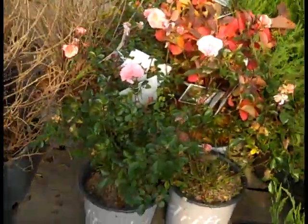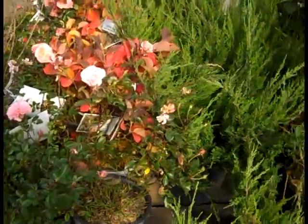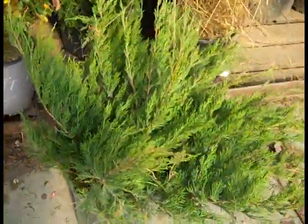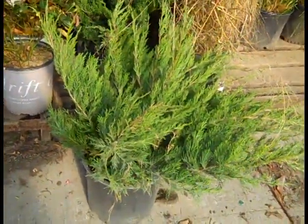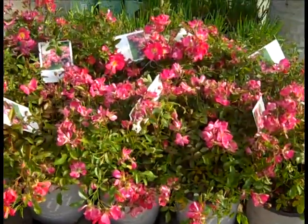Backing up here, more of the Drift roses. And then here I pulled one of these Sea Green junipers off. Do you believe that's a 3 gallon? Nice feather and size to those. I'm going to give you a peek. Here we have some 2 gallon.